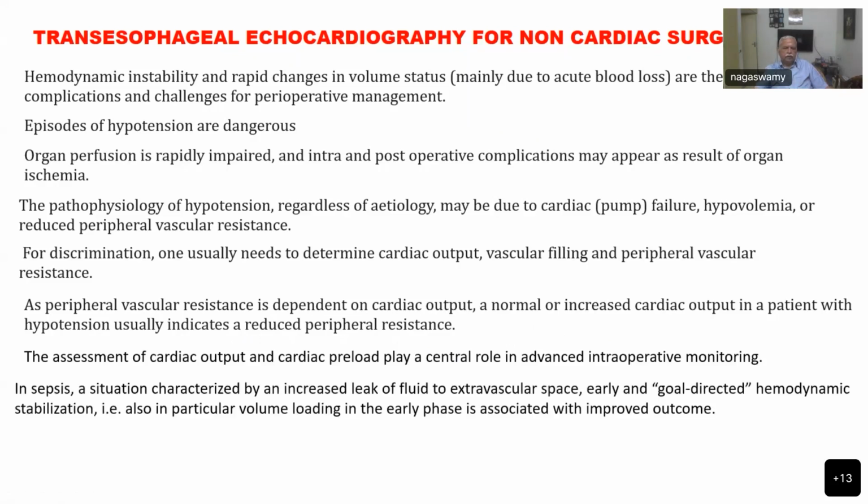And in sepsis, a situation characterized by an increased leak of fluid to the extravascular space, early goal-directed hemodynamic stabilization, in particular volume loading in early phases, is associated with improved outcome. So nowadays, sepsis is also one of the important indications for TEE monitoring.